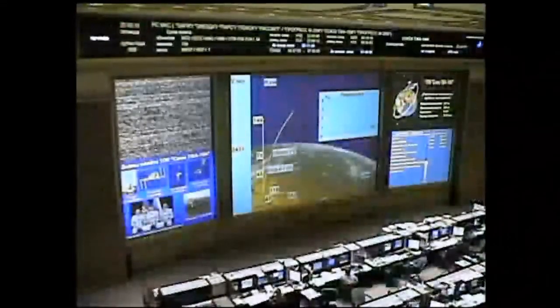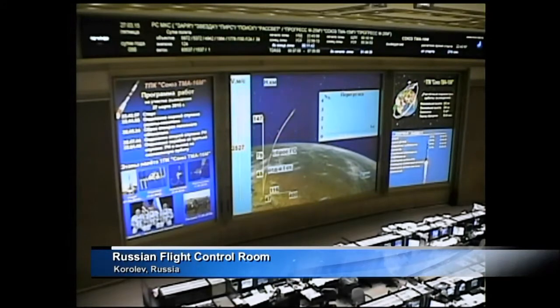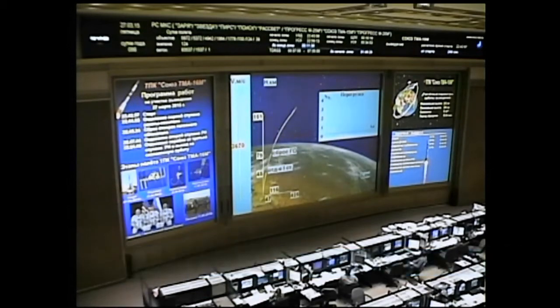60 seconds into the flight. The parameters of this structure are nominal. Copy. Everything is fine on board. We are good. And everything's still looking flawless for this launch, getting close now to third stage ignite and second stage shutdown.